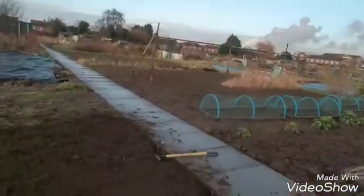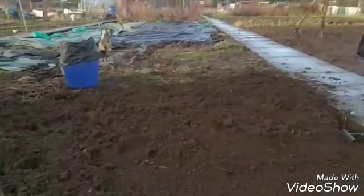Well, that was hard work. So I've dug a small patch here. I say small patch, it's blooming hard work. God, masses and masses of couch grass and the rhizomes shooting out. So that was quite tough. I've put the kettle on so I can have myself a mint tea. And then after I've had that, I'm going to plant my bulbs.